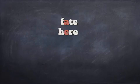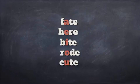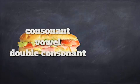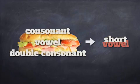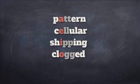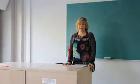Fate, here, bite, road, cute. As I mentioned earlier, when vowels are sandwiched between a consonant and a double consonant, they tend to be short. Pattern, cellular, shipping, clogged, pulled. The problem with this rule is that there are many exceptions.